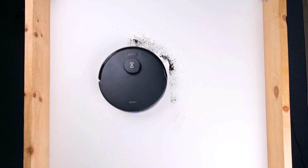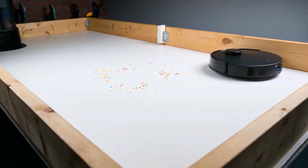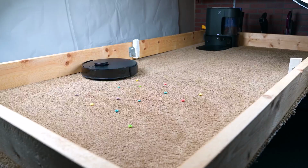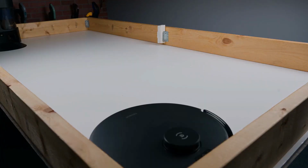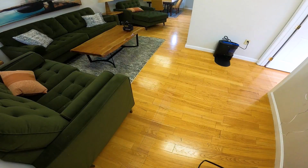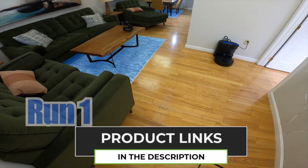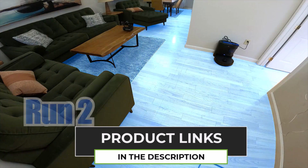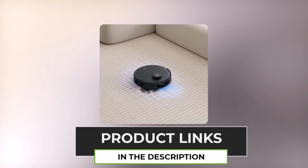I've been using the DEEBOT N20 Plus for a while now, and wow, it's a beast. With 8,000 pascals of suction, it picks up everything from crumbs to pet hair with ease. And I love the anti-tangle technology, so no more worrying about hair getting stuck in the brushes. My favorite feature? The 45-day self-emptying station. It empties itself, saving you tons of time. Plus, with a 300-minute runtime, it can clean my entire home without needing a recharge.